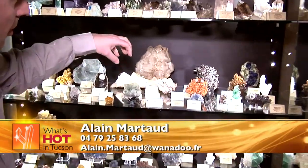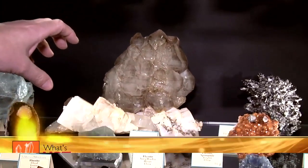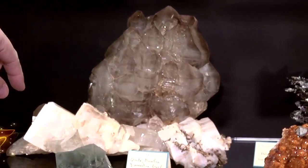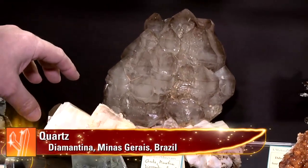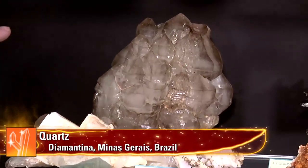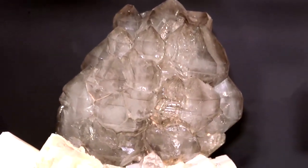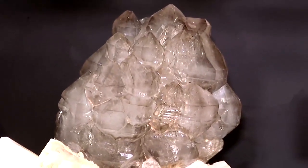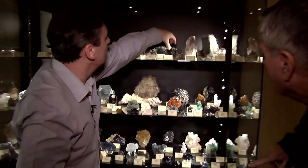Here I have an old timer from Diamantina, Brazil. It's a quartz. Beautiful. They call them cathedral quartz, I think. Yes. With some microcline and some albite epitaxial growth on the microcline. It's an old timer with no damage, no repair, which is quite unusual now. Very aesthetic, very beautiful. Big size, nice architecture.